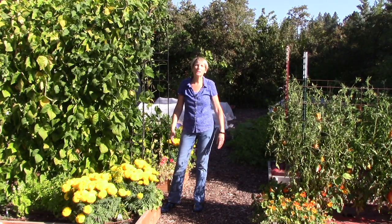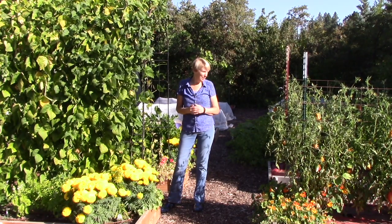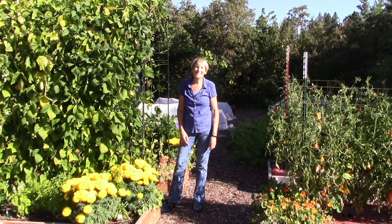I'm out in the vegetable garden today because it's time for an update. Here we are going into September. How is that even possible? I swear this has been the fastest vegetable growing season I've ever experienced. But there's a lot to show you and there's many things that have changed, so let's get started.